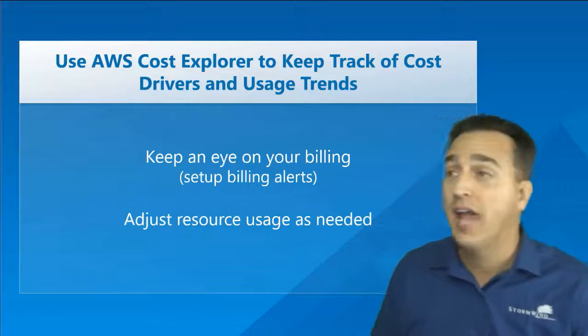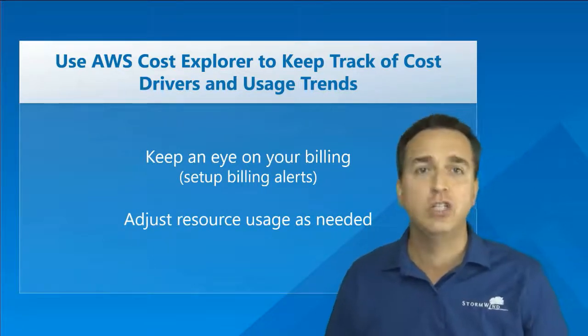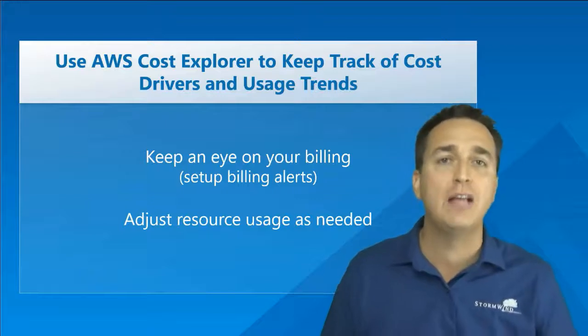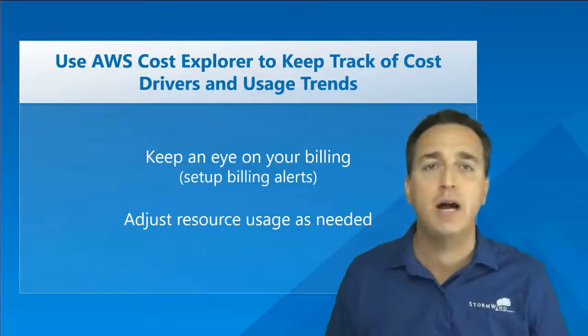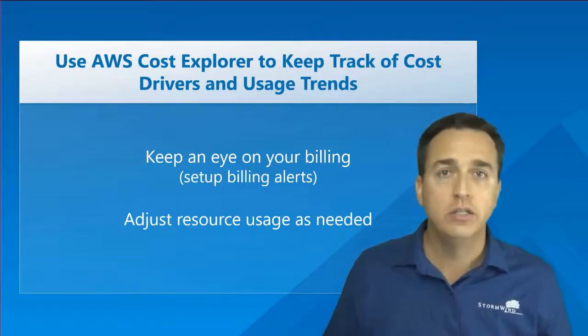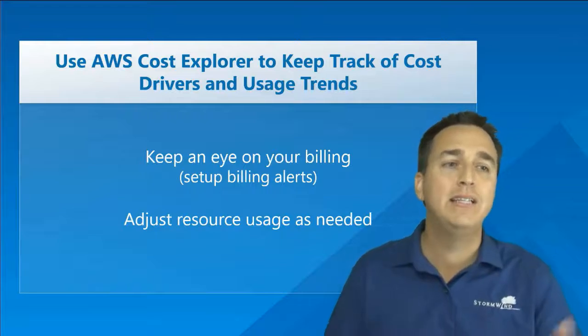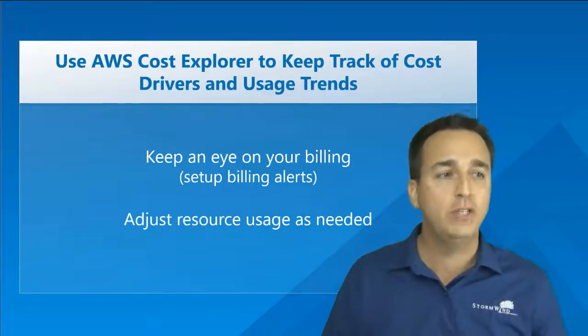So you might say, well, on average, we only spend $200, or not even on average, maximum we've ever spent over the last year has only ever been $150. I am going to set a billing alert at $200. So if we ever go over $200, I'm going to be notified right away, so that way we can take action and adjust resource usage as needed.